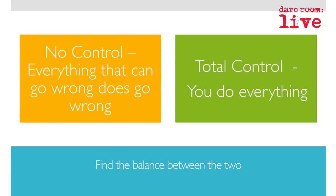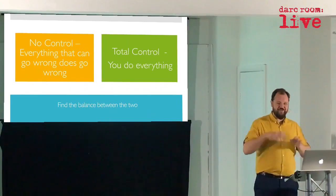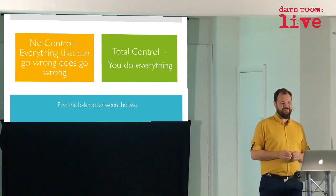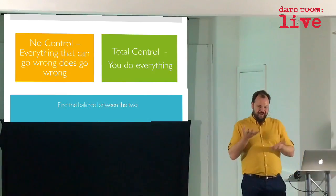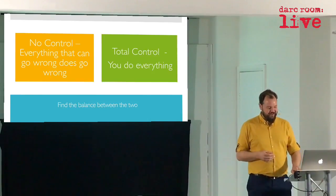Okay, so what we have to do is have this balance between no control and just saying, here you go, here's the package, get on with it, and having total control where we go and hire all the contractors and we run them, we tell them every minute detail which they have to do on the project. So we have to find the balance between these two, because we don't want to be running contractors, but we need to help them out a little bit.